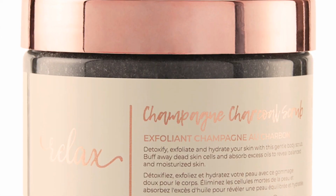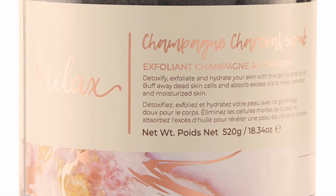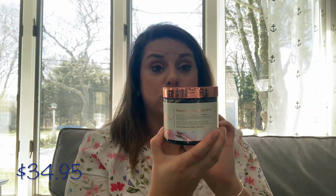So along the same lines of shower, I received this champagne charcoal scrub from the company Relax. So I love a charcoal scrub. I recently learned that I don't love a salt scrub because it gets inside the pores. I am sure you understand me, ladies. After you shaved your legs, everything's so smooth, and then you go to exfoliate, and it's like putting salt inside of a fresh wound. This, as a charcoal scrub, doesn't do that. So I only opened this portion up top because I didn't want it to all squish out when I was in the shower. It smells so light and fresh.